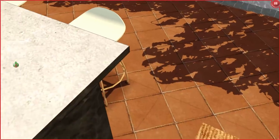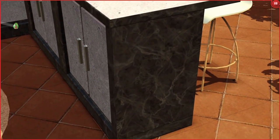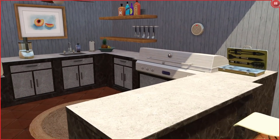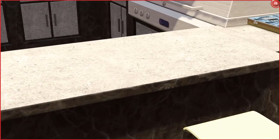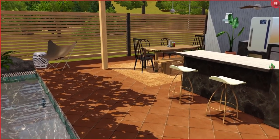And then I did like a black marble stone. I don't know if it's marble exactly. But that's what I decided to do for the kitchen, the outdoor counters and stuff. And they also have cement or concrete on the top as well. I just really love that for this house. But yeah, so that's like the little backyard area.